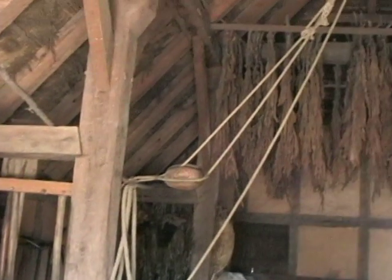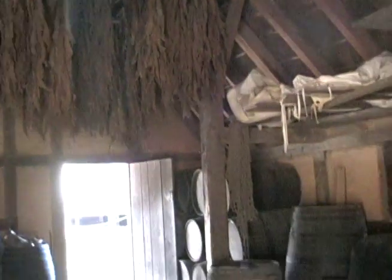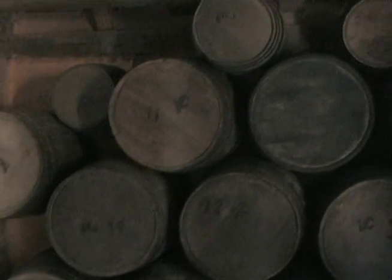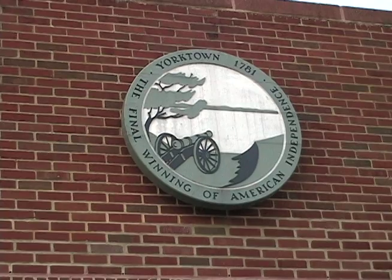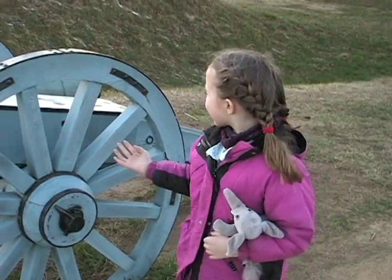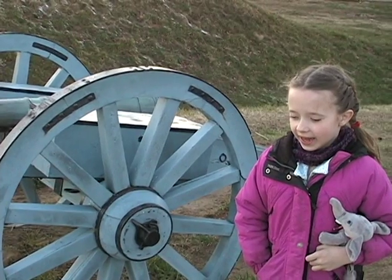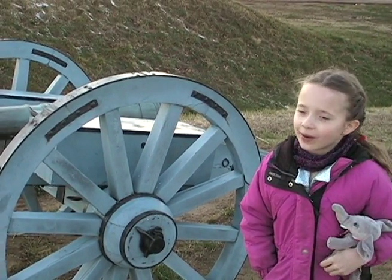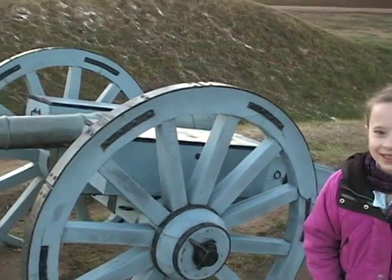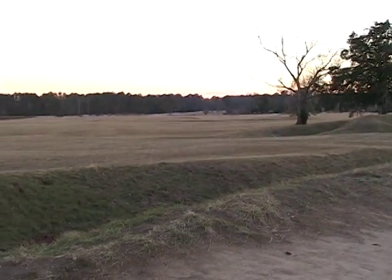Tool shed. Drying room. Powder room. Washington and all the army guys won the Revolutionary War. The British guys were out there.